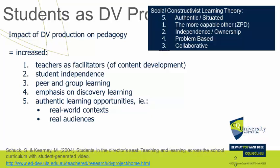And we can actually look at Vygotsky's work and we can see just how important DV is. Sorry, don't mean domestic violence, digital video production. For instance, it creates the more capable other. When students make video, they become the more capable other. They have independence and they have ownership. It's collaborative because it's done as part of a group and class setting, and it's done usually in teams. It's problem-based and it's also authentic.